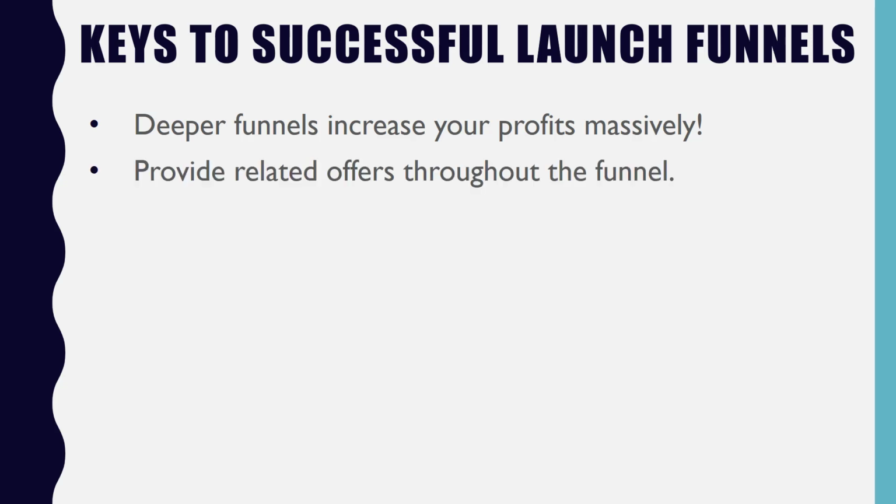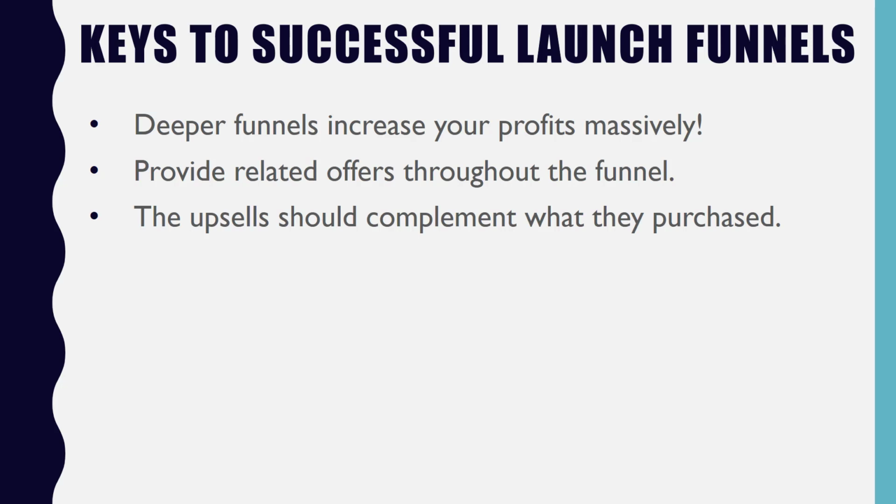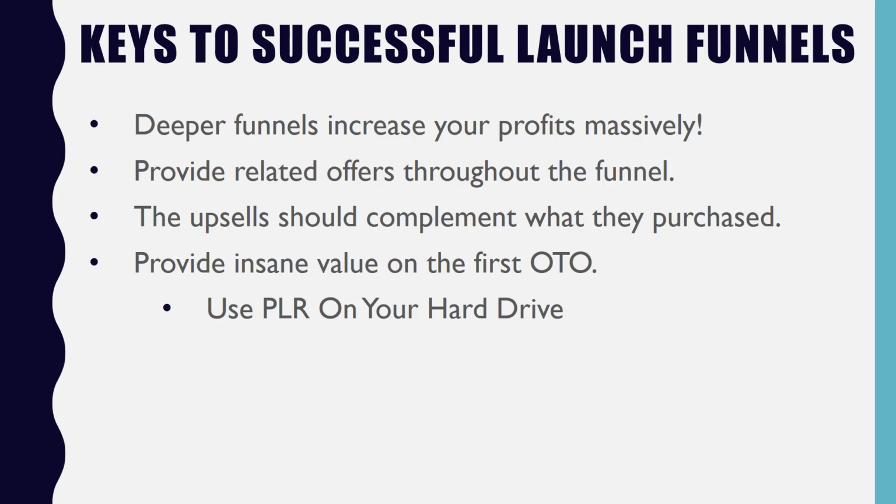Provide related offers throughout the funnel. That's super important. The upsells should always complement what they purchased. Provide insane value on that first OTO to really maximize those conversions. And your affiliates are going to be happy if you have a good converting sales funnel and good upsells, because instead of them making sales on one product, they're going to make sales on 3 or 4 products. So it's really key for them.